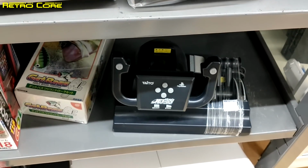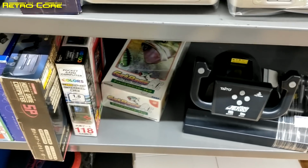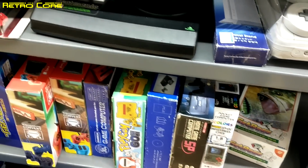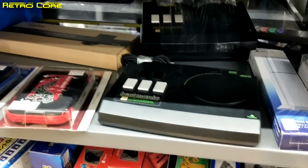Some decent looking Famicoms there, Super Famicoms. Taito Jet Controller, Jet to Go. Some other miscellaneous things as well.